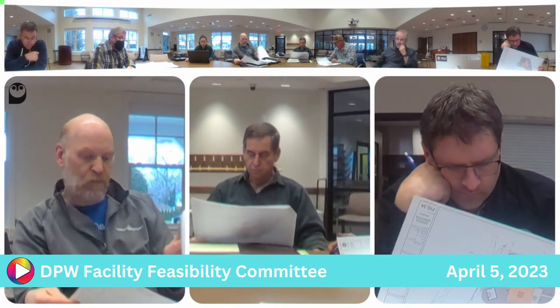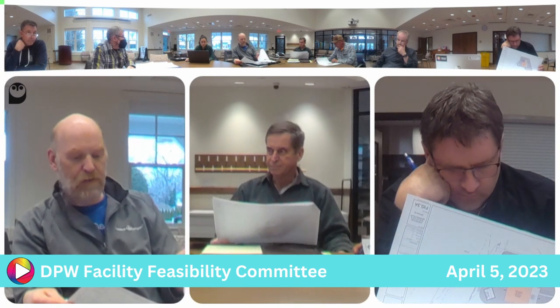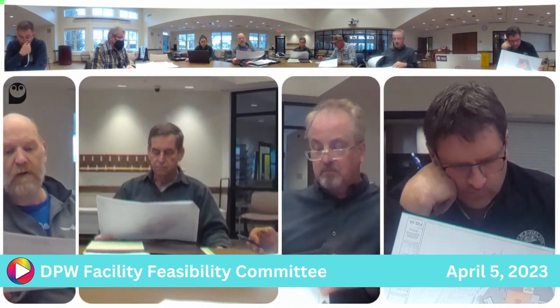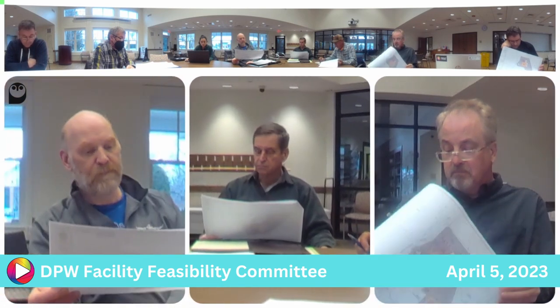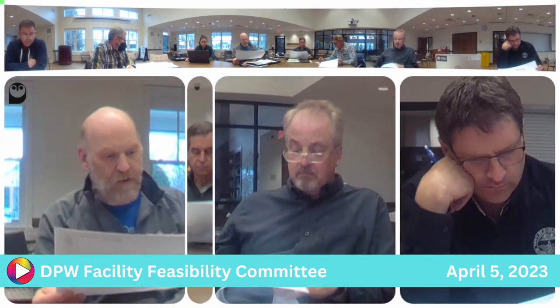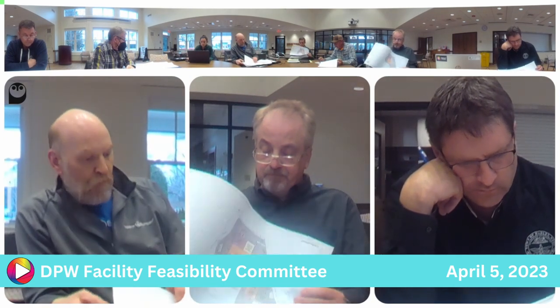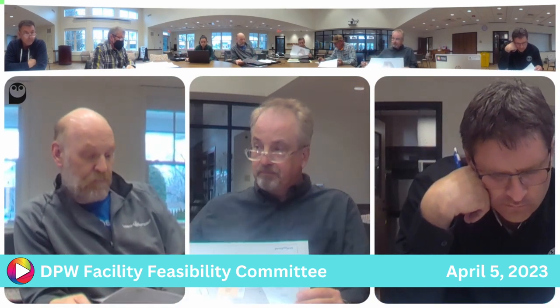The costs for both of these are similar. There's obviously a little bit more pavement and site work on the second one because of the location of the salt shed, but given the overall cost, it's probably not a big difference.